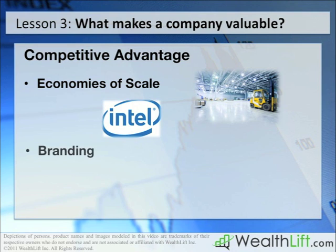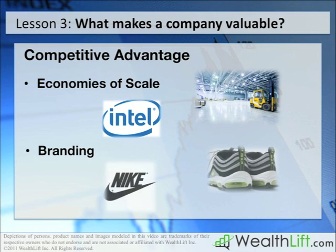Another competitive advantage is the power of branding. Nike Inc. can consistently charge much higher prices than its competitors because people recognize the Nike brand name and are therefore willing to pay price premiums that they would otherwise not be willing to pay. This leaves Nike as one of the most profitable apparel companies in the industry.